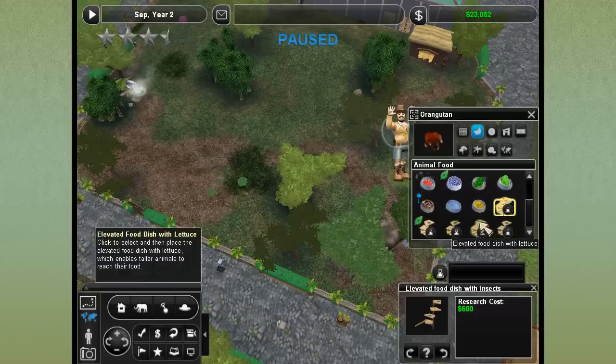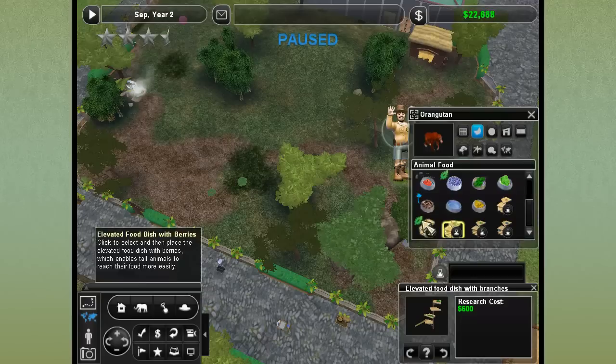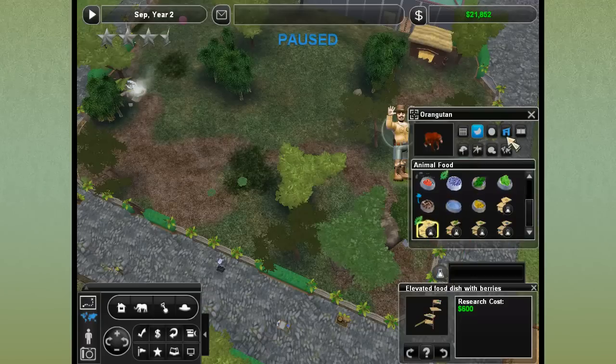That would probably make them much more comfortable because the elevated feeders reflect how orangutans primarily eat up in the trees. They get the majority of their food and water entirely from the trees. If there's not enough water in the fruit that they're eating, then they will chew leaves to get the water out of the leaves. So we should probably give them a few elevated feeders. Let's put some research into a couple of them.